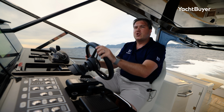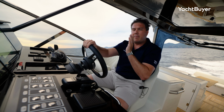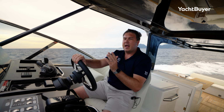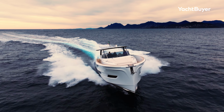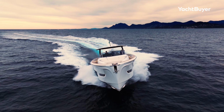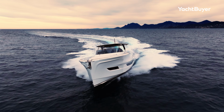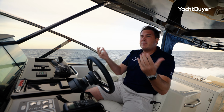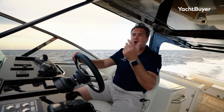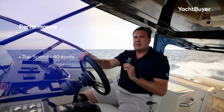I've been fortunate enough to drive smaller models in this range, and even the smaller ones feel remarkably solid given the style of boat they are. It's very open, but it's got this beautiful flared bow, which looks great, but it also does a very good job of deflecting spray away from the boat. You may be picking up a bit of the wind, there's a bit of chop around. The wind has picked up this evening, but despite this boat's open design, it feels so comfortable, and we are currently charging along at 25 knots, and that is a very comfortable cruising speed for this boat.